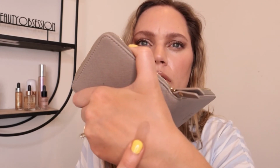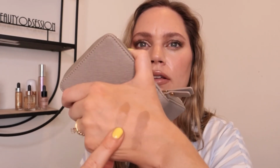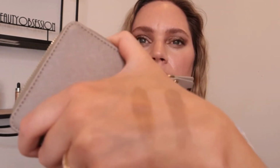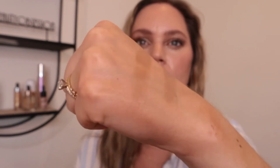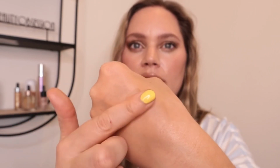So these are much more sheer than any of the other formulas. Here is the contour. They're dry and sheer, so they take a second to warm up on your hand, and I usually just honestly mix these two together because they are so sheer. I don't really notice a difference. I like these formulas for every day. I usually just warm them up on my hand and then just kind of apply them to my face and dab it in with my foundation brush.